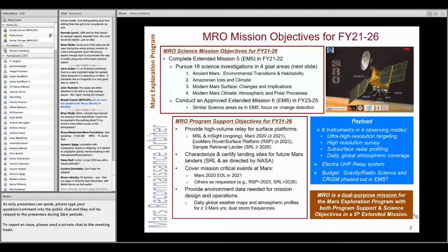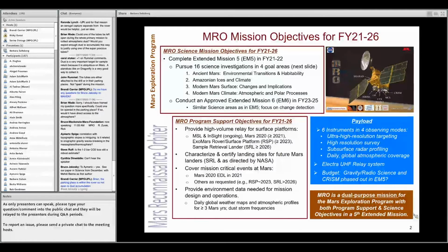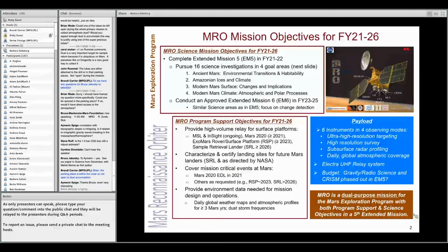Programmatically, MRO has been looking at certifying and characterizing landing sites as well as conducting relay. One of the more interesting aspects of this is the fact that we've been looking at the areas outside of Jezero Crater where M2020 might be going and ensuring that there are places where the retrieval lander will be able to set down within range of either the fetch rover or 2020's ability to bring samples back to that lander for return to Earth. Next slide, please.